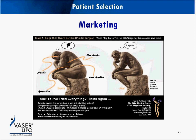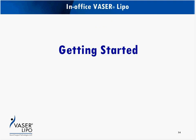So the ad reads, think you've tried everything, think again. Protein shakes, 5 a.m. workouts, and still pinching inches, walk in, walk out procedure, in-office or office-based procedure without ultrasound-assisted liposuction by VASER, safe, effective, convenient, private. So those are the things that people are looking for. Is it a viable, effective option? How easy is it for me in terms of recovery, the procedure itself, and being quite private about having anything done?